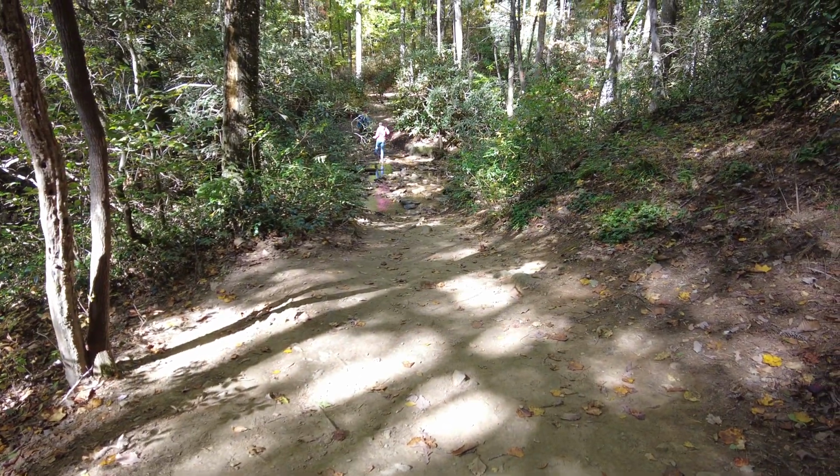Well, we've officially hit a mile into this hike, which means we're pretty close to the waterfall, and it's getting pretty loud, so we're getting close to hearing it. We're about to have to ford another river, though, down here. It's a little bit more intense than the last one.